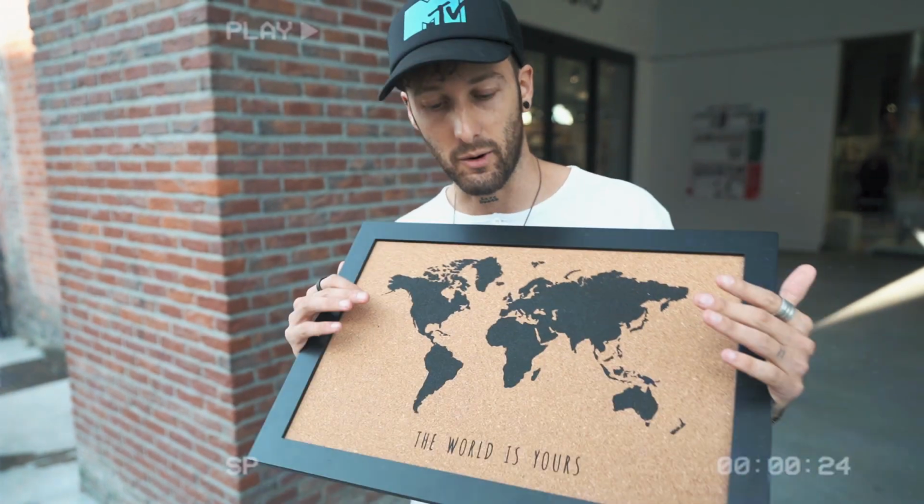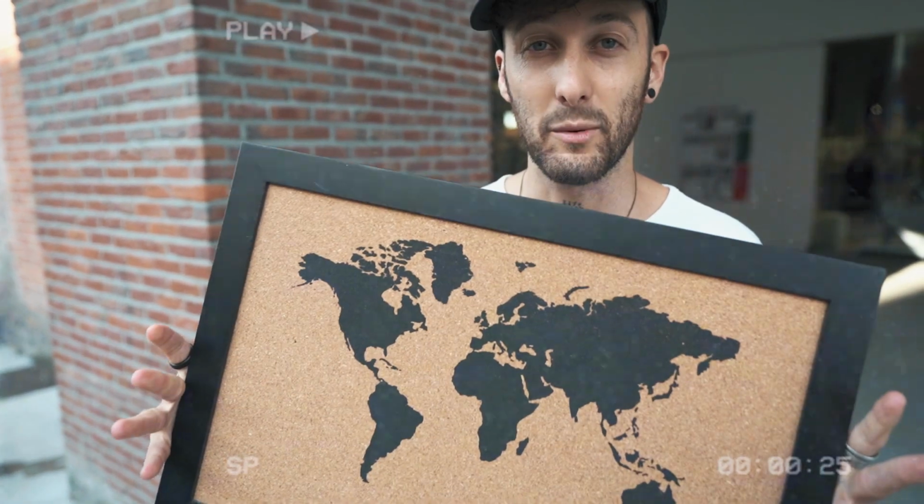Alright, so every hipster and minimalist person likes a pure black world map. So that's why we're going to take a picture with this now. Kind of brick wall to give it even more like kind of like a retro vibe. We use these metallic poles as a foreground element. That's maybe something that they wouldn't do. They would probably have like more of like a flat image.